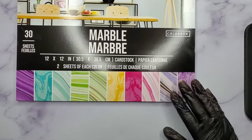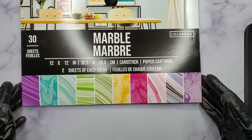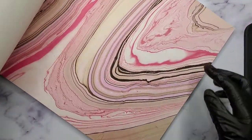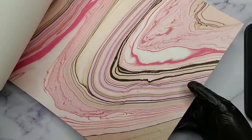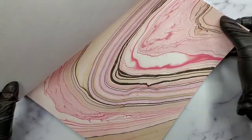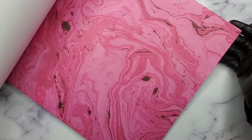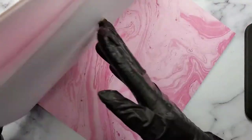Normally I pick up my pads from Michael's, but I was in Walmart and I just decided to go see what they had. And plus they're a little cheaper, a lot cheaper than what you would get when you go to Michael's. So I'm gonna flip through these really quick. Normally you get two of each. So that's one design. That's another one. Get that. And these are so pretty. These are going to be good in background photos.